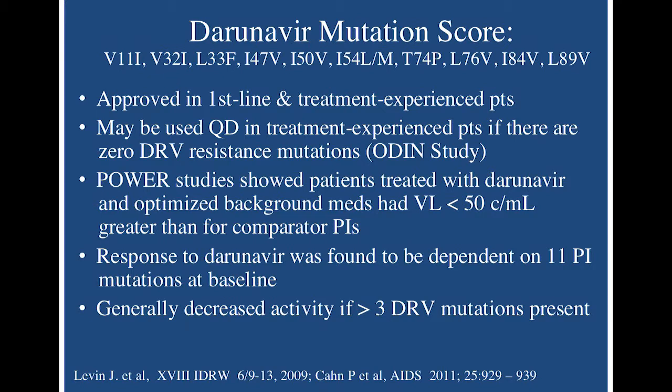You can use the QD dosing in treatment-experienced patients if there are 0 darunavir resistance mutations based upon the ODIN study, and the POWER study showed that patients treated with darunavir and optimized background had a better response, and that it was found to be dependent on 11 mutations at baseline, and that there tends to be a dramatic decrease in activity if there's greater than 3 darunavir mutations. And just so that you know, if there's anywhere between 2 and 4, it's very hard to predict the phenotypic sensitivity. So that would be a situation where you might also want to get a phenotype.